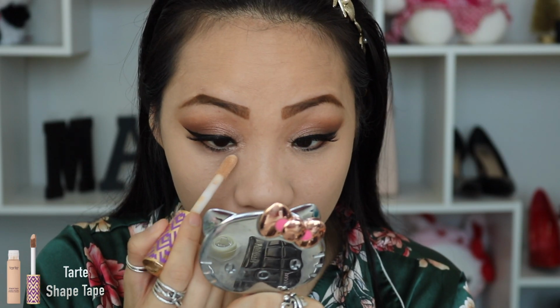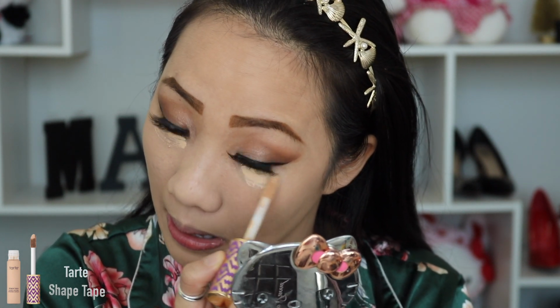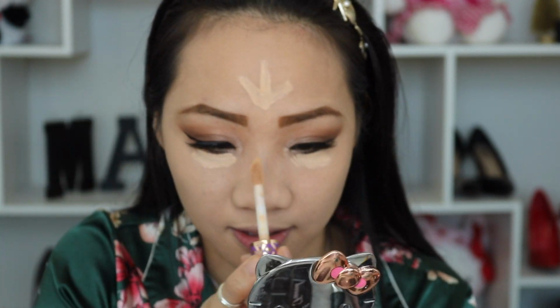So next I'm going to use a concealer to apply under my dark circles. I'm also going to highlight my forehead, the bridge of my nose, and my cupid bow, plus my chin.